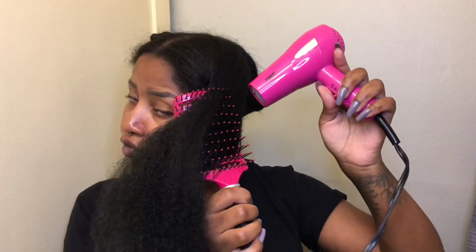So I'm just gonna blow dry it, you know. And I point the blow dryer down because I think that it matters. I don't know if it does, but let me feel the way I feel. I feel like if I blow dry it any other direction besides down, my hair is gonna tangle up and break off. And I hate it when my hair breaks. It makes me so sad.